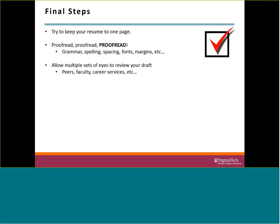So not only the content that you're including, but also the proofreading of the grammar and the spelling and everything else. I encourage you to reach out to all of your resources, whether that's going to be your peers, your parents, different faculty, us in career services. Get some different opinions, and they may see something that you can't see just after you've been the one completing it and working on it.